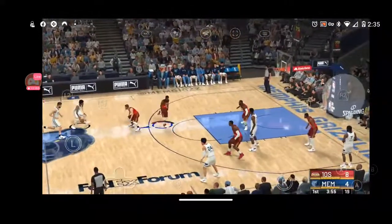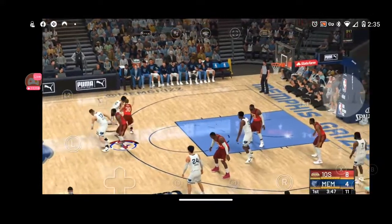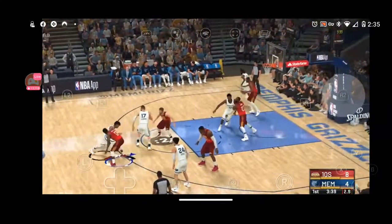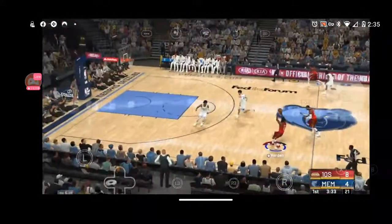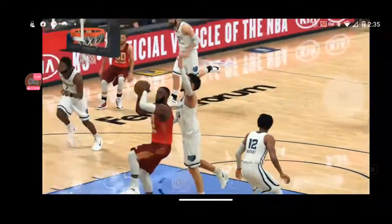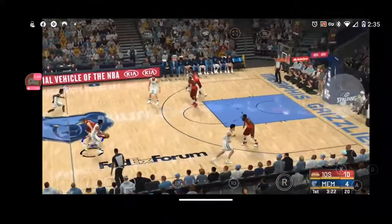Now Morant. He dishes it to Valanciunas. 6 to shoot. Morant with it, and it's Harden picking him up. And it's Morant missing. Harden finds James, and James throws it down. If you're the defense, what can you do? James is too strong, too focused on these finishes. Just over 2.5 minutes played here so far in the first quarter.